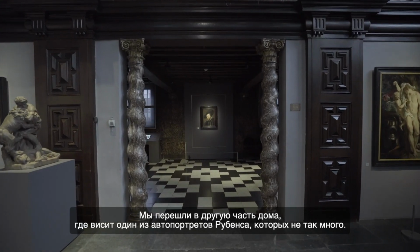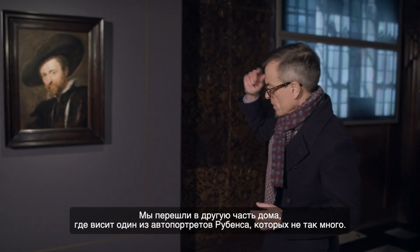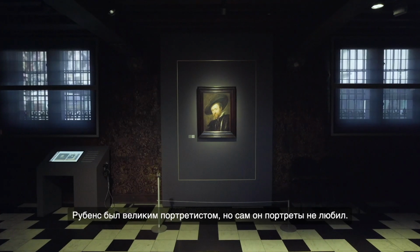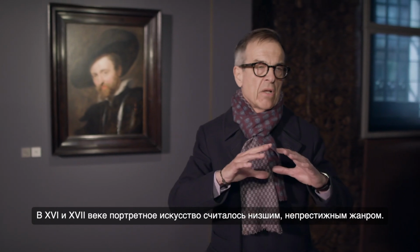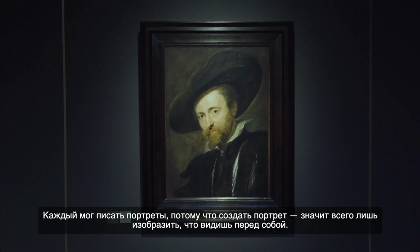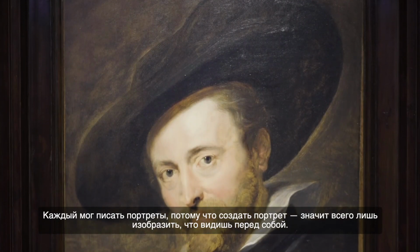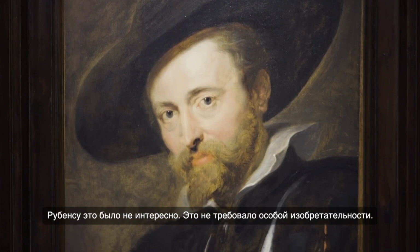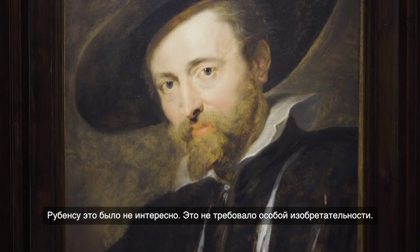So here we are in the other part of the house, and here we have one of Rubens's self-portraits, and there aren't many. Now, Rubens was a great portrait painter, but he did not like portraiture. In the 16th century and the 17th century, portraiture was considered a lower genre. It was not an important genre. Everybody could paint portraits because making a portrait is just painting what you see. For Rubens, that was not exciting enough. It didn't require much invention.